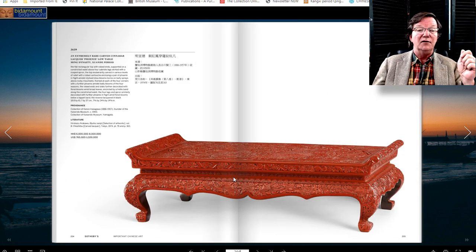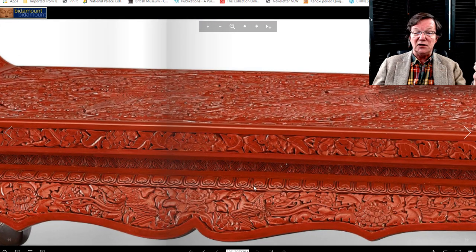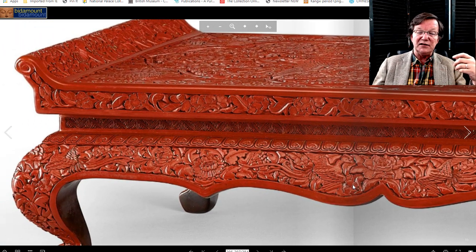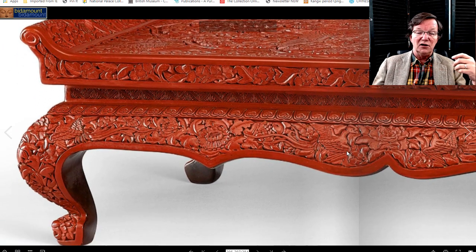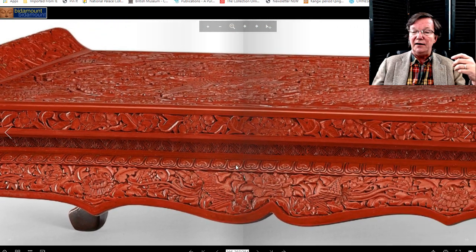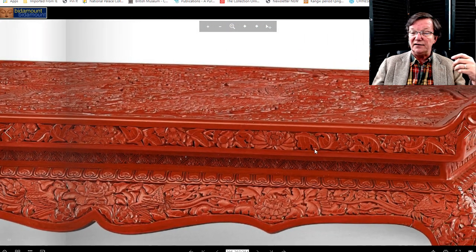This lacquer table, an unbelievable Xuande Ming Dynasty lacquer table. But the condition of this thing is absolutely amazing. It measures about 18 inches long and 7 or 8 inches wide. But the condition of the lacquer looks brand new. Okay, even under here, you don't see any signs of wear. It is in pretty miraculous condition, frankly.